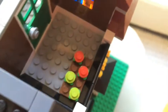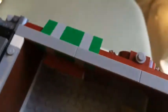Let's move on to the third floor. This is the third floor. And well, the box is now closed, I think. Oh well. There's a spiral staircase that leads up to this floor. Got a nice stained glass window. In the balcony, opening doors on this little hinge, 1x4 bricks. Nice awning, a window, a small, very, very small balcony.